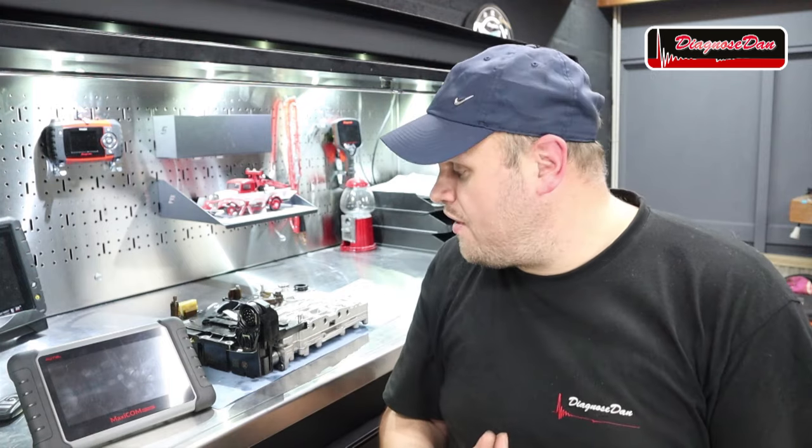Now, as you could see, that bad signal was clearly coming from within the transmission control unit. As soon as we unplugged it, the communication went back to normal. Now, just to have a little bit of fun and to be 100% sure we're not losing a power or ground as the car is heating up, which, by the way, I checked off camera, we're gonna do a little experiment.